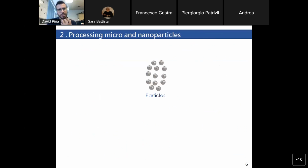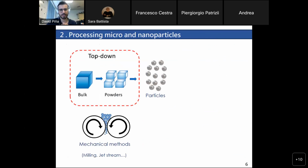The most common or straightforward one, let's say, is the top-down approach, where we start with a chunk, a macroscopic solid of a drug, and then we crush it and we grind it into a powder. In this powder, we crush it again until we have particles, micro nanoparticles. Okay, and this is done normally by mechanical methods, such as milling or jet stream or grinding. However, these methodologies, even though they are pretty common in the industry, have some limitations.